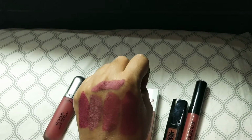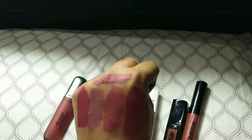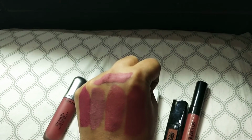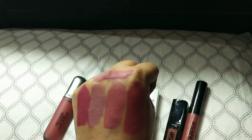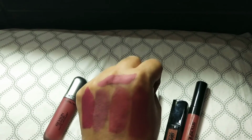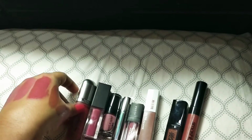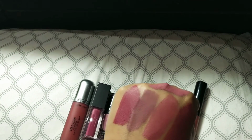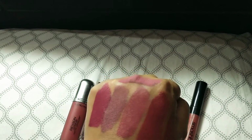I don't know, I just don't like Sugar. Sugar does stay on your lips forever. It's difficult to even take it out with a makeup remover. So the staying power, I would say, if you've got really hydrated prepped lips, I would recommend Sugar, but otherwise I would always recommend Smashbox. I know it is a little up there in pricing, but it is worth it.